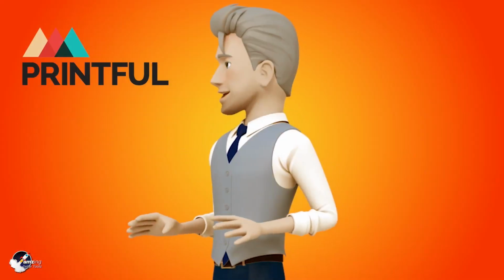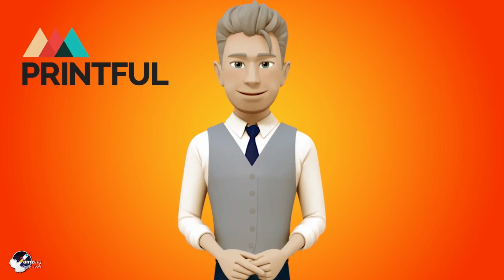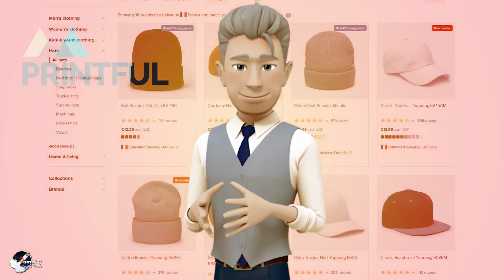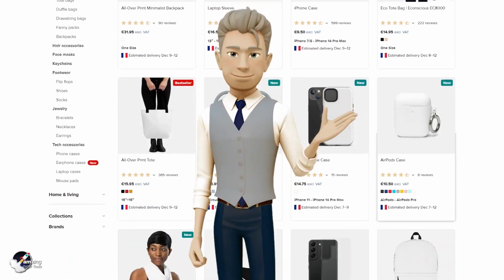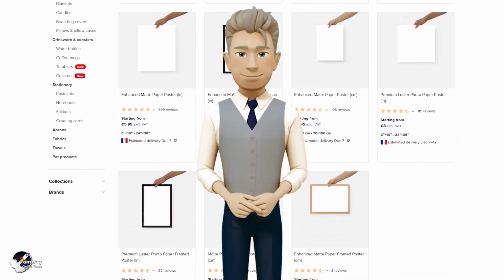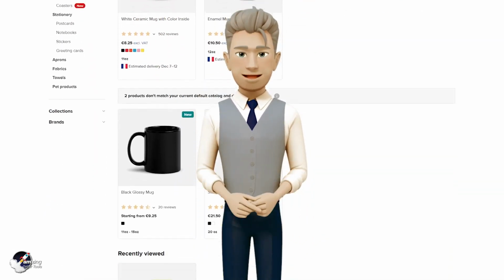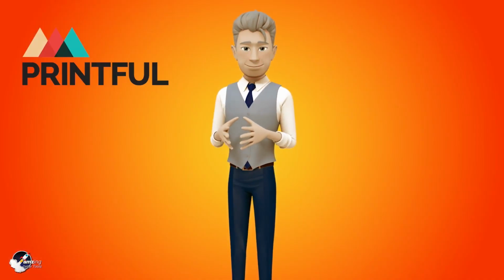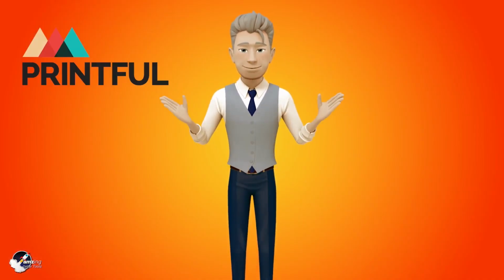The list of accessories is quite long. It consists of fashionable items that are perfect for your store. There are different styles of hats, bags, socks, and phone cases. In addition, you can also find non-clothing products such as posters, mugs, aprons, pillows, and beach towels in the home and living section.